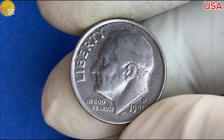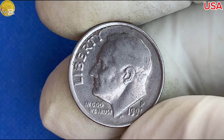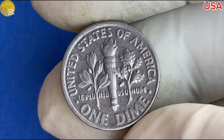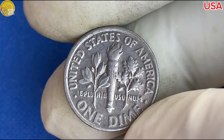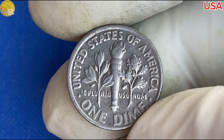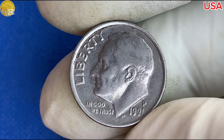Now, you might be wondering, how much could a 1991 Roosevelt dime actually be worth? While most of the dimes from this year are worth only their face value, some of the rarer specimens, particularly those with minting errors or those in excellent condition, can command a much higher price. Coins with significant errors, such as double dies or off-center strikes, can sometimes fetch a small fortune at auctions or through private sales. In fact, a well-preserved 1991 Roosevelt dime with a minting error could be worth as much as $37,000. Yes, that's right, $37,000.